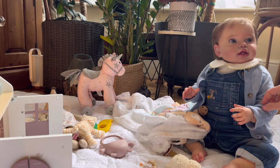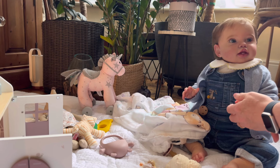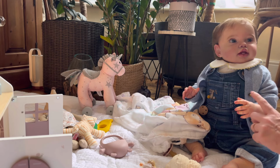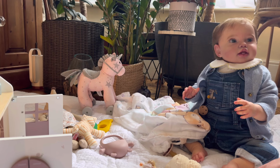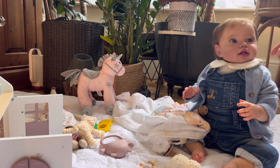So I just thought I would pop on quickly and show you her in her clothes. Her painting is beautiful. I really love the texture. She's got a really lovely texture, and the painting is so lovely, she's just adorable. You're just a silly goose. She's so cute. Anyway, that's enough of that.